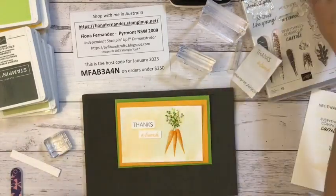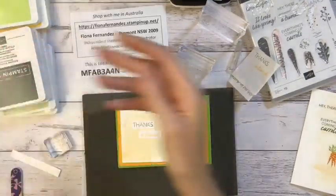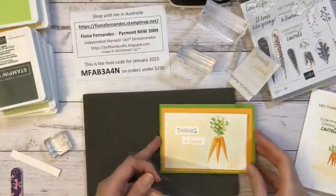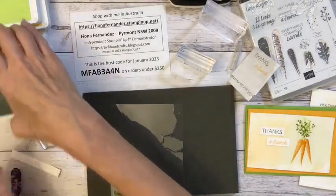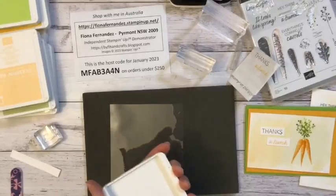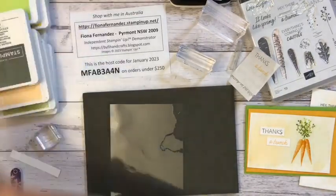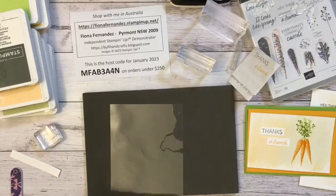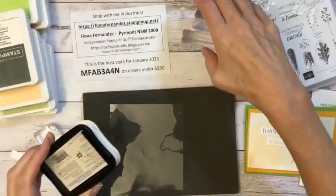Let's get a piece of this stuff out of our packets. I've been keeping little extra pieces here. Let's just put that there for a second. Let's just stamp in maybe black. I'm thinking black. Where's my black gone? I've done with it. It's not where it should be. There it is. Always good to put it back where it should be.